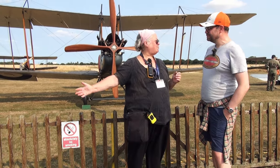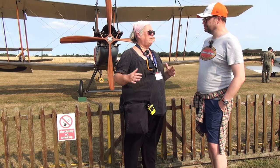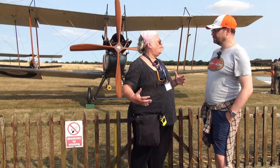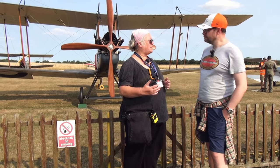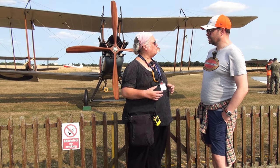They have all of this space to be able to run around in, get rid of some energy. It's all safe. So it's a fantastic education resource. And also because coaches are so expensive now, schools are having trouble getting trips out.